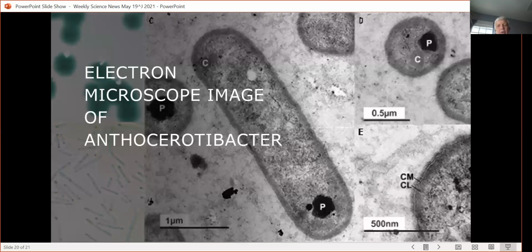But when they look at, we got a picture here. This is an electron microscope image of this new cyanobacteria called Anthrocerotibacter, I guess. Again, apologies, I'm probably wrong on the pronunciation. Notice the size indications. That's 1 micron, a millionth of a meter. So the length is maybe 5 or 6 of those. And there's a cross section here. It's 500 nanometers. That's 10 to the minus 9 meters. So that's really, really tiny.